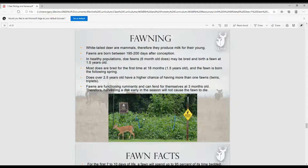Therefore, harvesting a doe early in the season will not cause a fawn to die. A lot of people say if you take a doe, if the fawn's got spots, and you kill her, it will not survive. That is not necessarily true. At 3 months of age, their body is capable of surviving on food and the environment only. They do not have to have milk at that point. They might still be nursing, but they don't have to. Their bodies do not require it at that point.